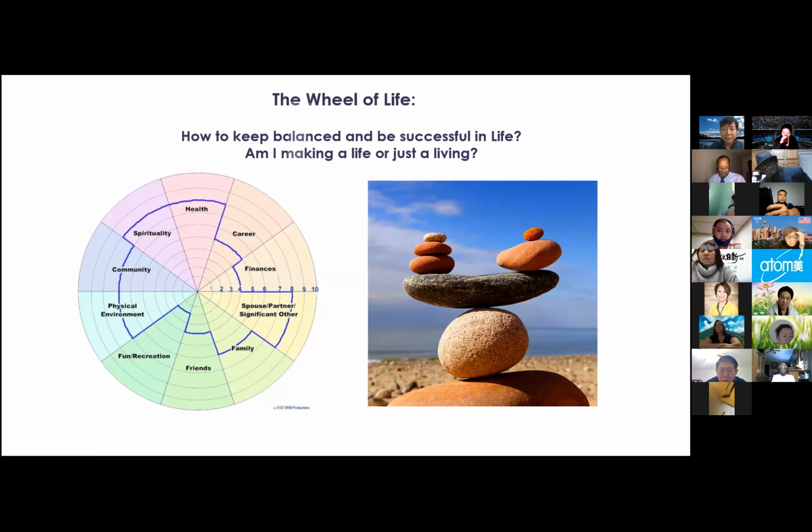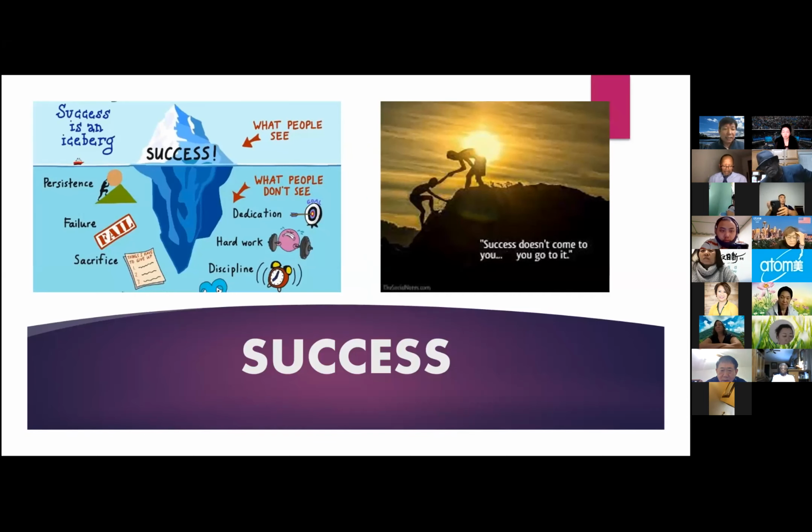Okay. So what is success? We talk a lot about how to be successful in Atomy. Success doesn't come to you, and we have to find the success. We have to go to the success. And the success is just an iceberg. People who are successful, we could only see what kind of good cars they're driving and good houses they live in. Not necessarily successful if, like I said, they don't have time to spend their wealth.